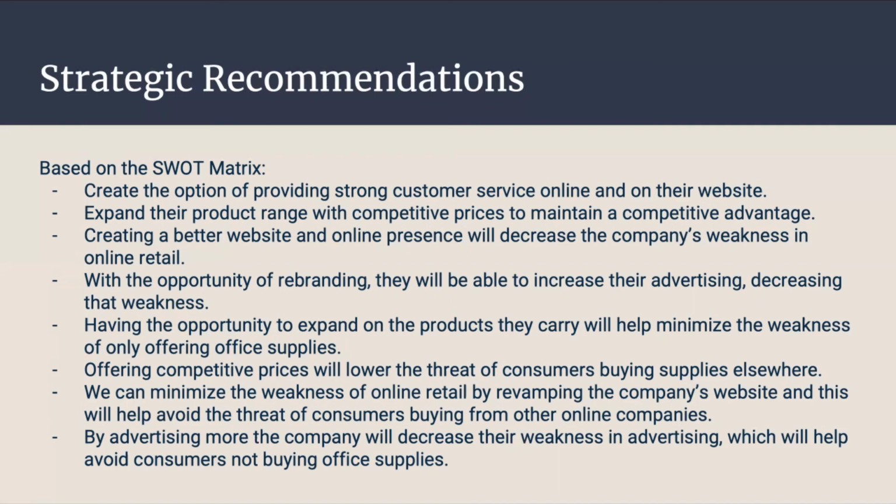We can minimize the weakness of online retail by revamping the company's website, and this will help avoid the threat of consumers buying from online companies. And by advertising more, the company will decrease their weakness in advertising, which will help avoid consumers not buying office supplies.